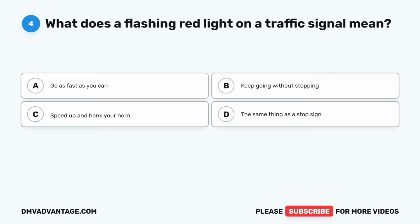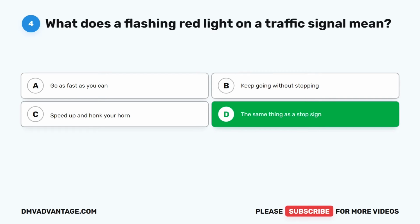Question 4. What does a flashing red light on a traffic signal mean? A. Go as fast as you can. B. Keep going without stopping. C. Speed up and honk your horn. D. The same thing as a stop sign. The correct answer is D.